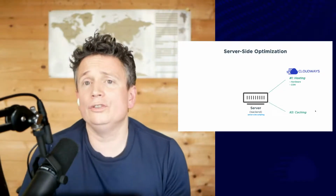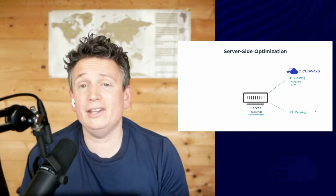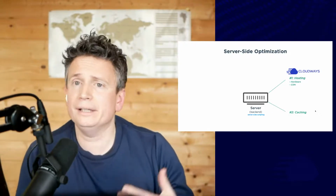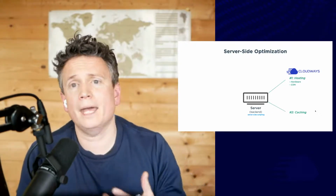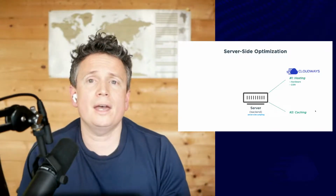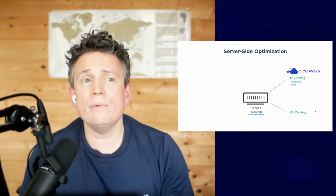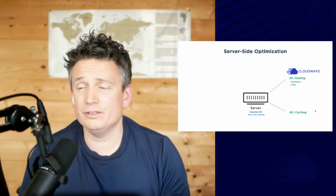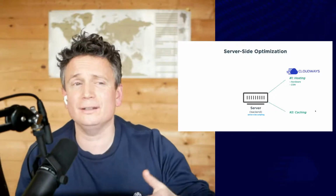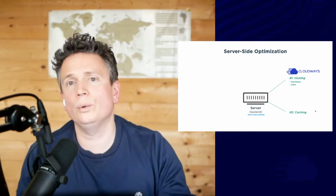But the other thing that you can do is you can apply caching. So Cloudways has a caching plugin called Breeze, I believe. There are other caching plugins that exist for WordPress and lots of other content management systems. So you'll want to make sure that you are caching your web pages. And most web pages work dynamically, which means they query the database and process calculations, and caching basically makes the pages more static so they can load quicker.